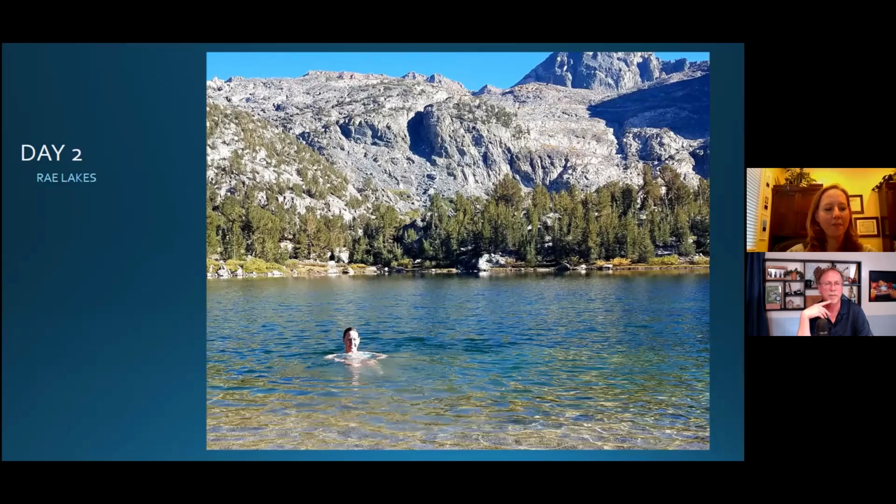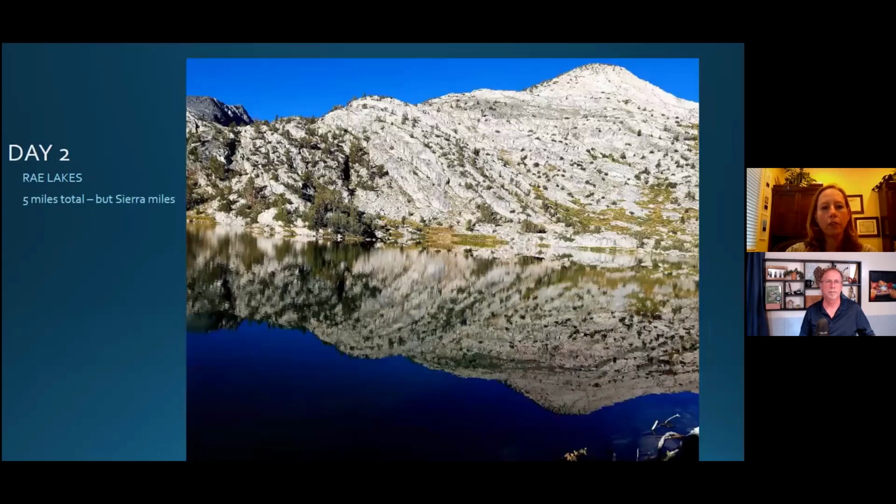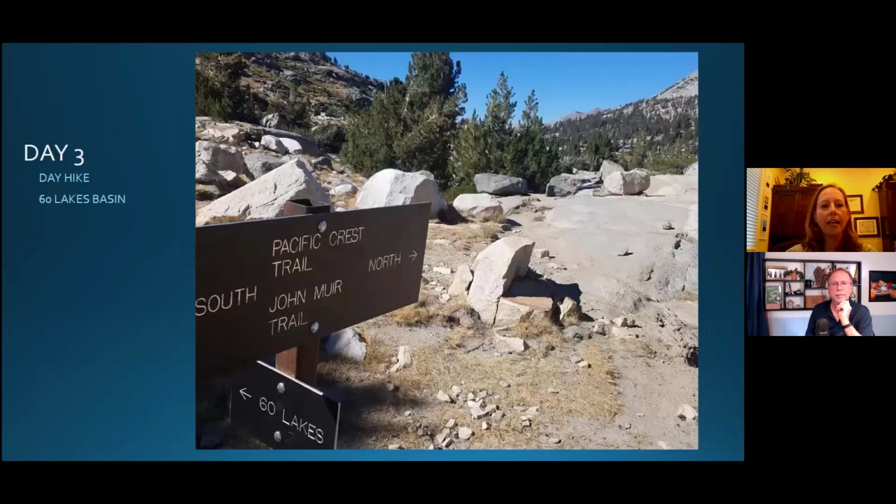So awesome. Yeah. So we stayed 2 nights at Rae Lakes, and that was how we built in our rest day on the trip. This was night 1, and just absolutely gorgeous. The beauty of the lakes and the terrain around it are breathtaking. And so the third day of our trip, which would have been the second night spent at Rae Lakes, was our quote unquote rest day.